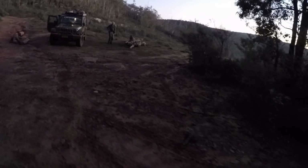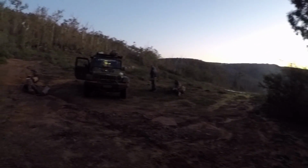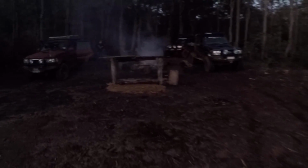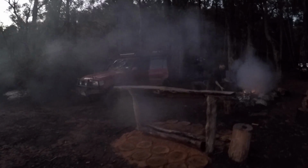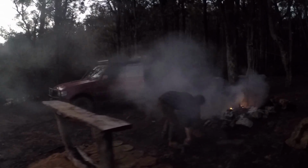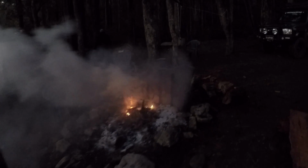It's pretty dark, so you probably can't even see me, but we have arrived at probably one of the most awesome camps that I've seen for a long time. That's the view over the valley, and here's the camp. It's just more awesome than awesome.